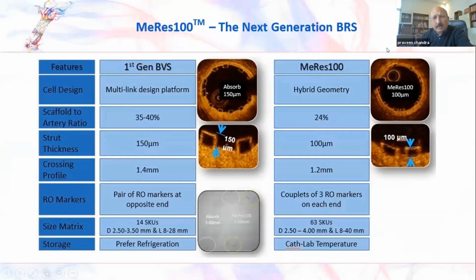I think you already showed that this is a 100 micron MeRes-100 stent, and it is like 24% scaffold artery ratio, and the crossing profile is much lesser, like 1.2 compared to 1.4 of Absorb, and there are 3 markers compared to 2 markers at each end with the Absorb stent. So that is the difference. And the interesting aspect is that the storage was happening at cath lab temperature, which was also quite exciting.